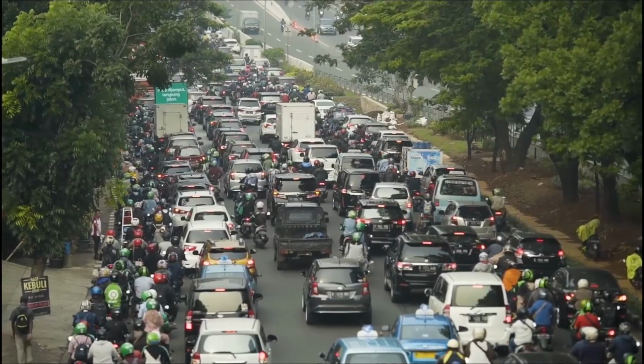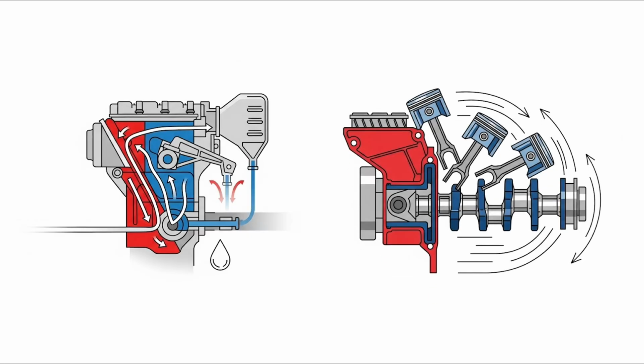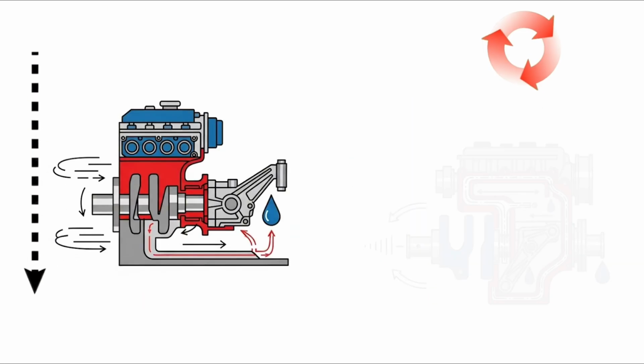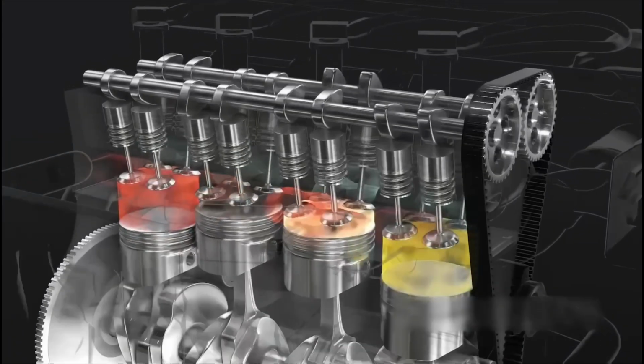Here's what happens inside the engine when you drive at very low RPMs under heavy load. Oil pressure drops because it depends on engine speed. Lower RPM means less pressure, and that means less oil reaches the critical parts that need protection the most. At the same time, the engine is working hard. The pistons are under heavy pressure from combustion, but they're moving slowly.